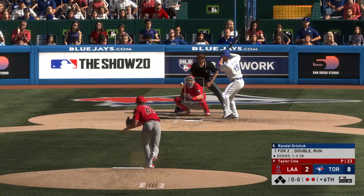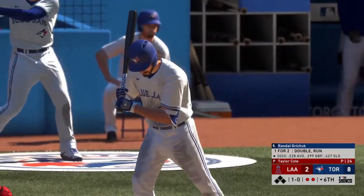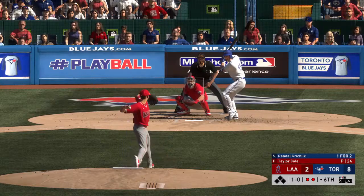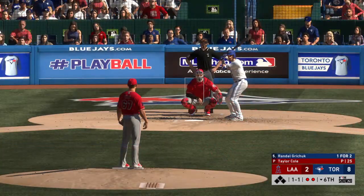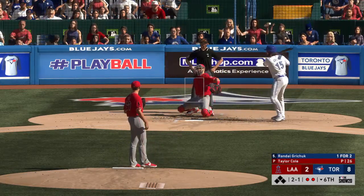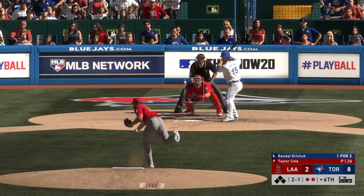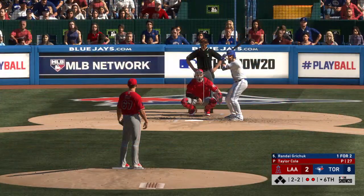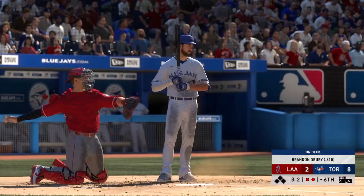Standing in now, Randal Grichuk. As the first pitch to him is off the plate for a ball, 1-0. He's working on a 1-for-2 game so far. Ball. 2-1 to count. It's a high fly ball headed for the left field corner. If it stays fair, it's gone. But it bends just foul into the second deck. The 2-2 is looked at, and the count moves full. You got a full count.